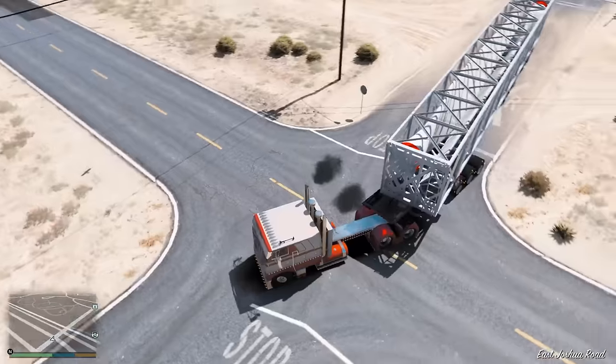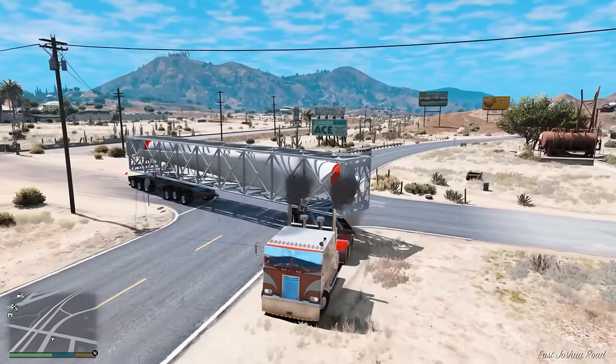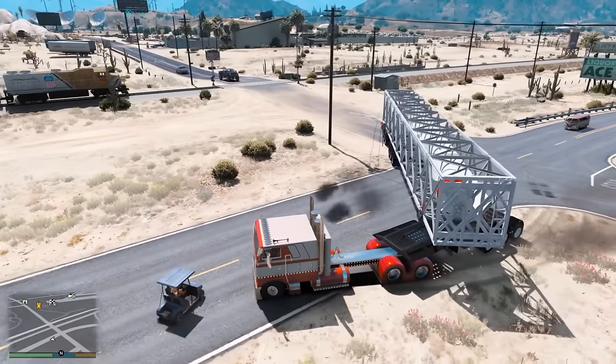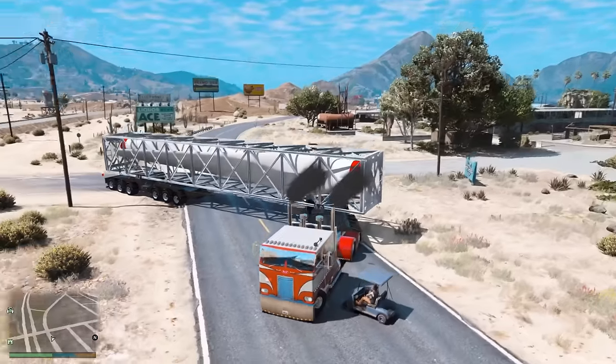Oh my god, this thing just doesn't want to turn. I needed a turn from like 5 minutes ago in order to make that. Man. Oh, golf cart. Sorry. I know I'm on the wrong side of the road. I am so sorry about that.